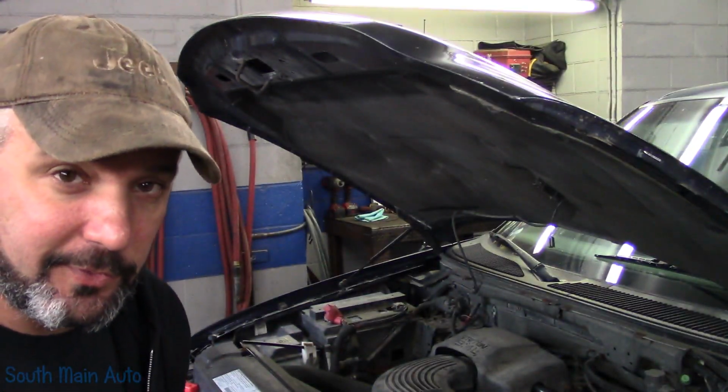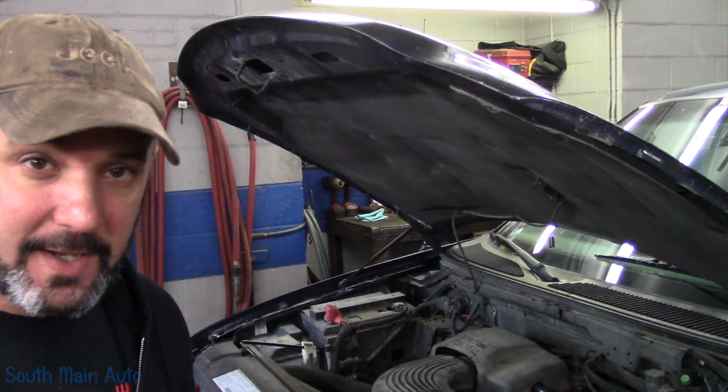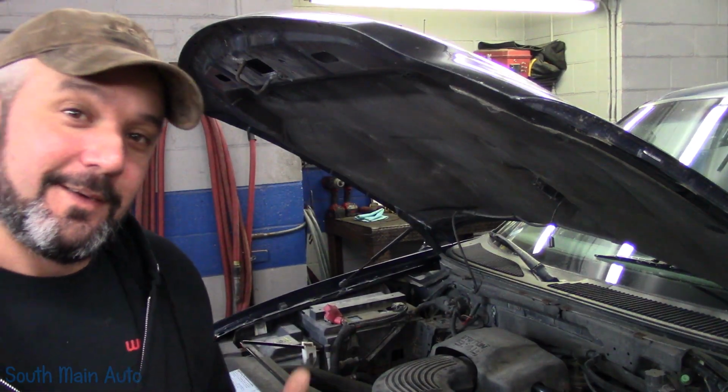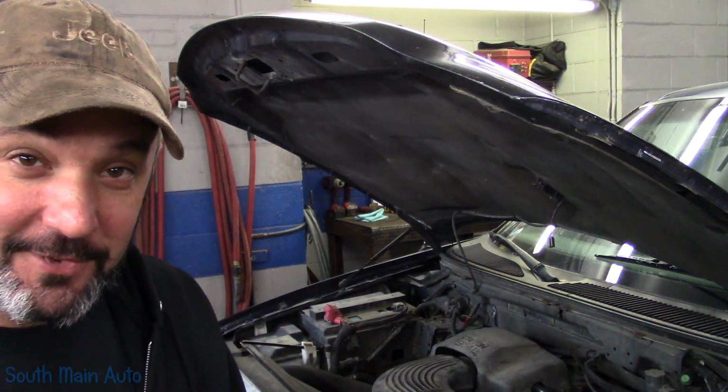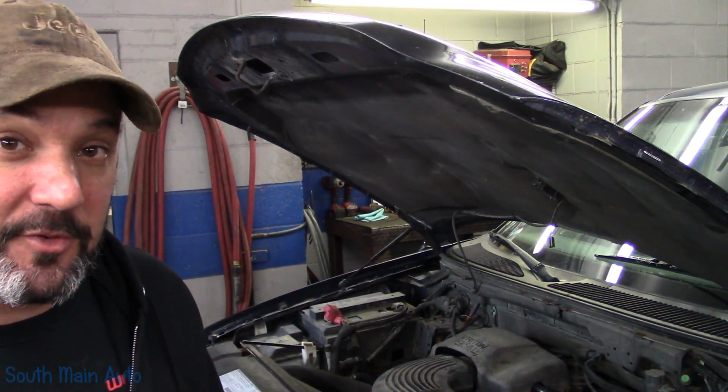So I've got an 03 Ford F150 here. Customer complaint is the battery dies overnight. Needless to say, I tried to do a video on it yesterday, but when I checked it out, everything was fine. I actually checked it out 3 times in a row.